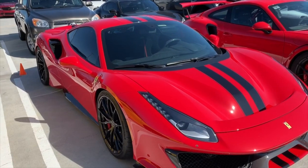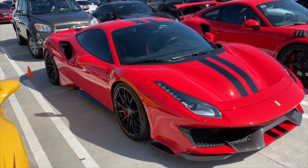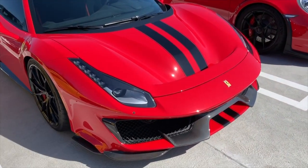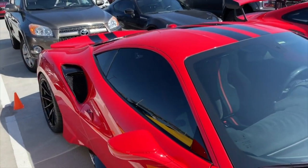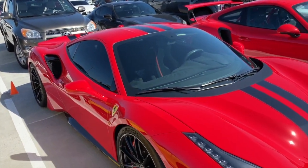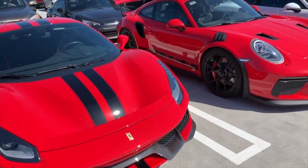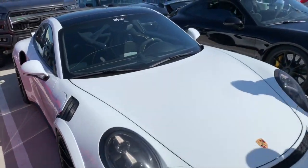This car holds the new lap record on the Top Gear track. Very quick and capable car. Look at the aero on the thing. Just amazing. This actually went around the track faster than the, I think it was the 600 LT McLaren. GT3 RS, and then more Porsche through here.